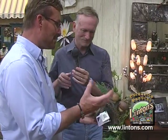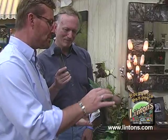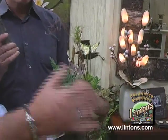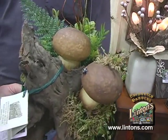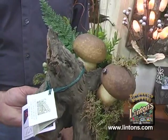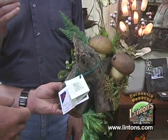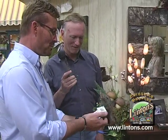And then, Craig, what we've got here is another custom floral, and the design team's done something very, very clever here. I really like the use. This is actually an old log, and you can see some rot and decay going on here. It's a found object in nature, and then added some very realistic mushrooms, some ferns. I specifically like the butterfly and the ladybug. That's always a sign that it is one of our original creations or designs. And this one is only $44.99 and designed by Ruth.